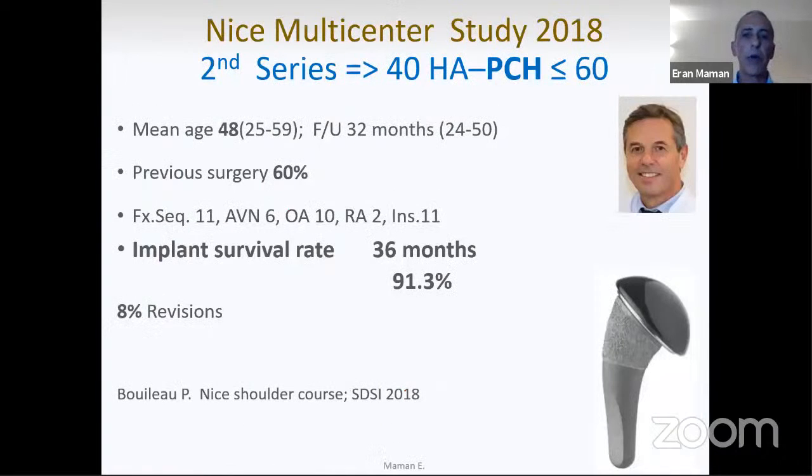So the Nice multi-center study, that's the second series, 40 hemiarthroplasty with Pyrocarbon head under the age of 60 and younger. So the mean age was 48, previous surgery in 60% of the patients. Again, fracture sequela, 11 patients, AVN, 6 patients, osteoarthritis, 10. And the implant survival rate at 3 years was 91.3%, with 8% of revision.